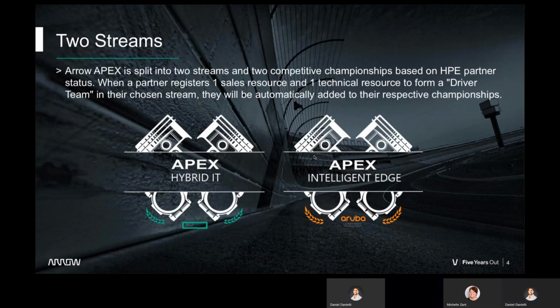The second stream, or the Intelligent Edge stream, will be a dedicated focused program around Aruba's product set. We'll be focusing on things like Cloud Central and ClearPass, then bring it into some of the most advanced infrastructure platforms that Aruba is bringing to market in 2020, and then again wrapping that full circle with the commercial offerings that only GreenLake make possible.